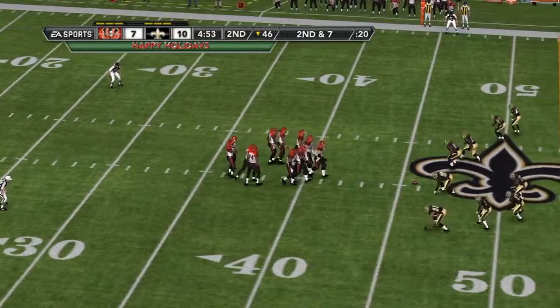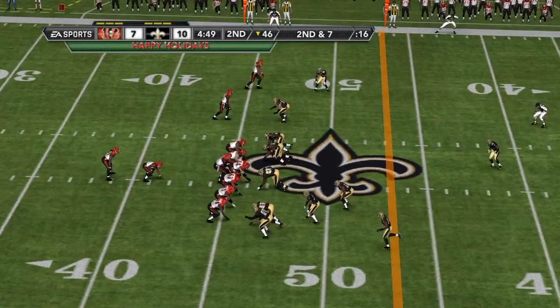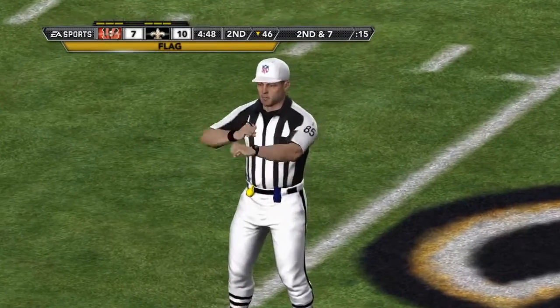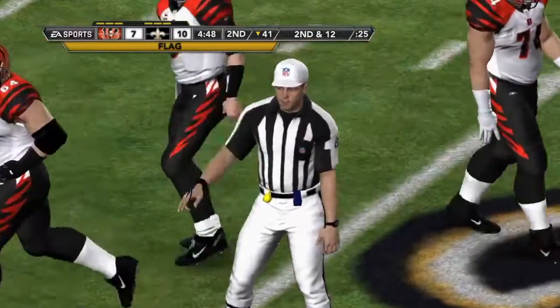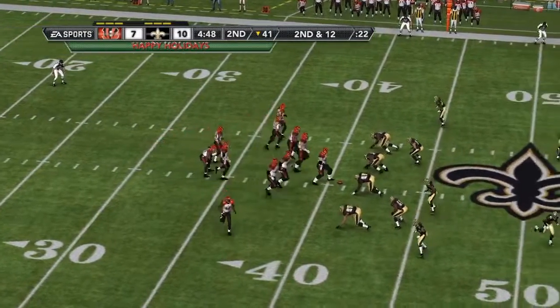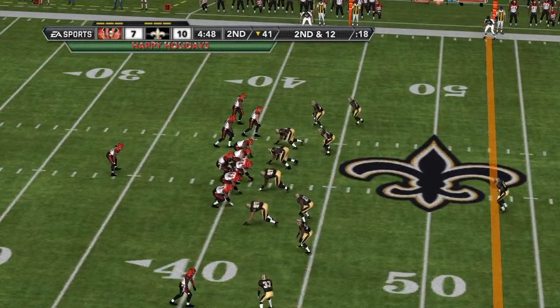From their own 46-yard line. Looks like someone on the offense tried to get an early start. Well, that's more than a little humiliating for an offensive lineman. Unfortunately, there's nowhere to hide after one of those. And, yeah, they know national television's going to be talking about them as well.